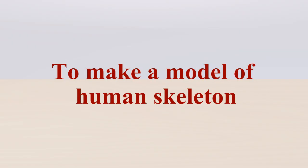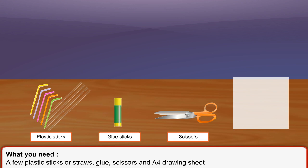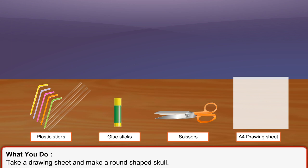Let's do. To make a model of a human skeleton. What do you need? A few plastic sticks or straws, glue, scissors, and an A4 drawing sheet. What do you do?